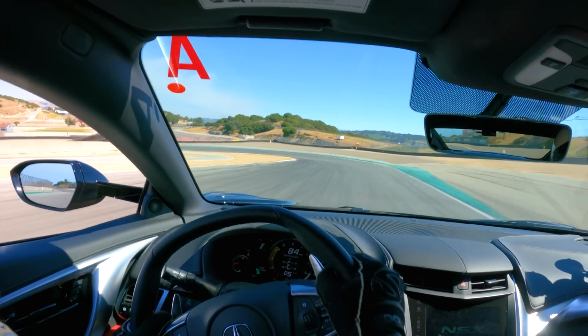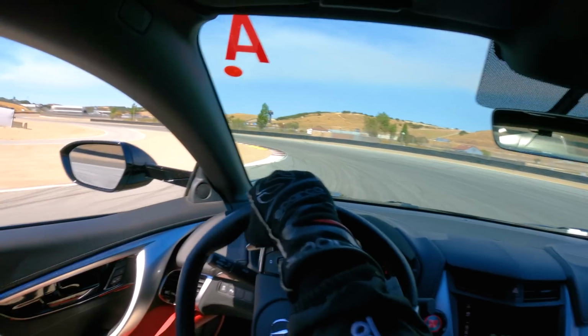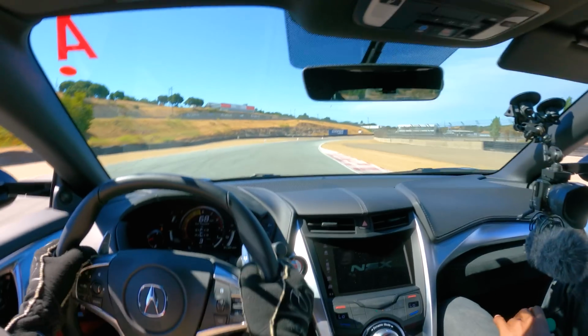The NSX comparison, I think it's pretty much well said. I really enjoy tracking the NSX. I think it's a great car. I'm gonna miss it. They're gone now. Production ended. I really do like the design. It's a fun vehicle. It makes nice turbo noises.